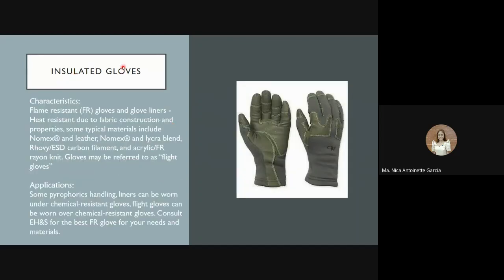Next, we have insulated gloves. For characteristics, we have flame-resistant gloves and glove liners. So, heat-resistant due to fabric construction and properties. Some typical materials include Nomex and leather, Nomex, Lycra blend, Rovi, ESD, carbon filament, and acrylic rayon knit. Gloves may be referred to as flight gloves.